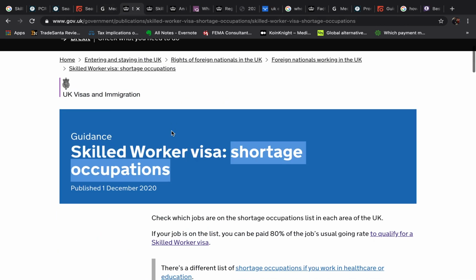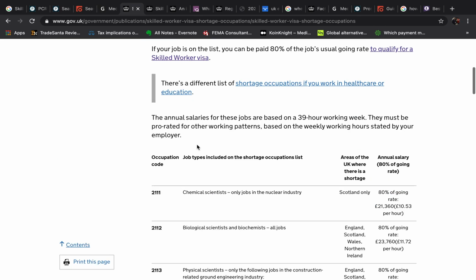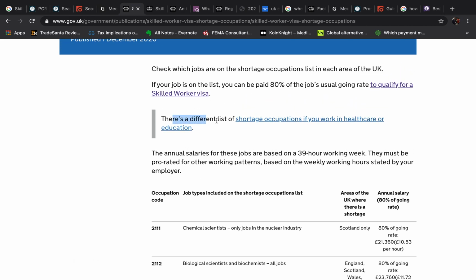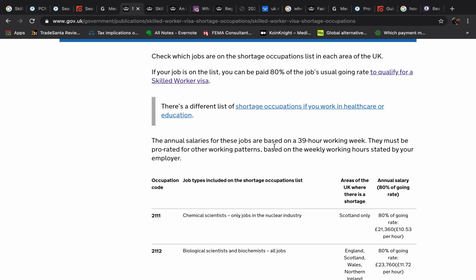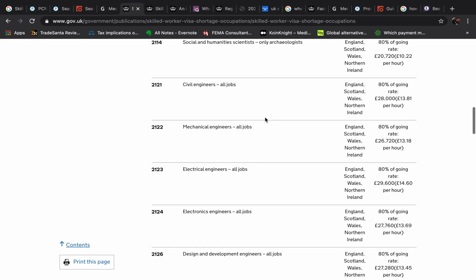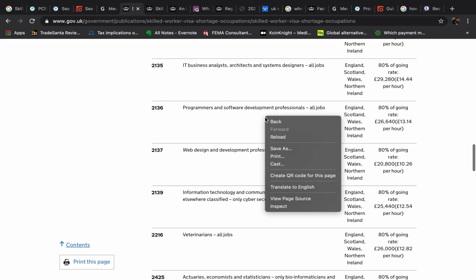That basically means that if you're in the shortage list, you are easily able to get a visa, because a visa is what you need to stay in the UK and work. And obviously you can see there's a different list for shortage occupation if you're working in healthcare or education. If you're in healthcare, they'll easily take you in because that's first in the shortage list. They're really short of healthcare workers. And as I said, this is very, very important. That's why I'm stressing on this page for a long time.